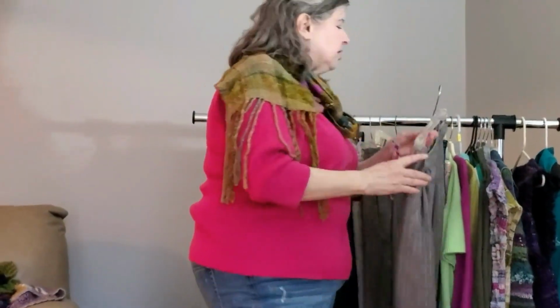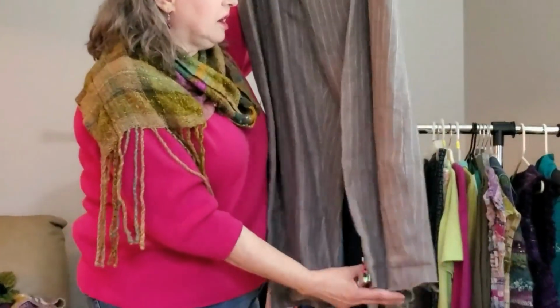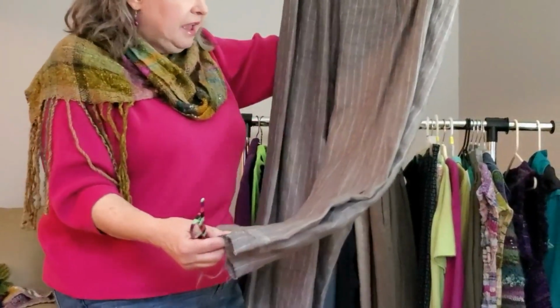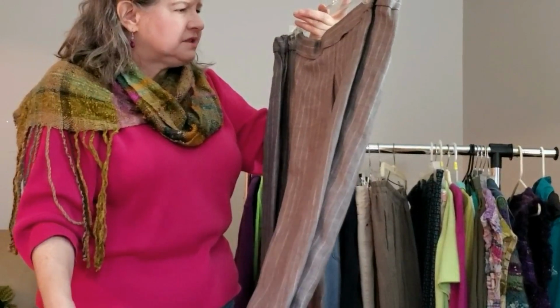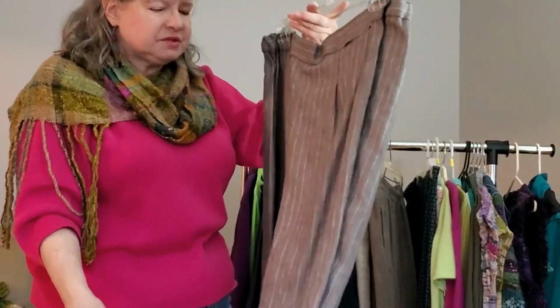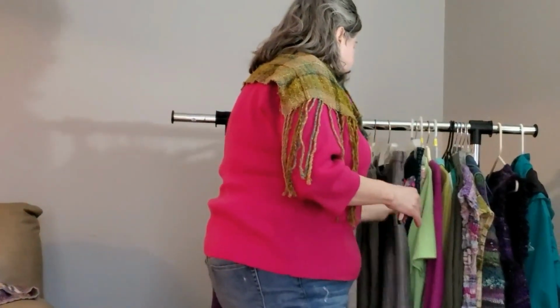And I have a pair of, again, these lanterny pants. This is the same Sewing Workshop pattern that I showed you earlier. This is a pinstripe, a light gray pinstripe, and the pinstripe is almost a light, creamy pink. So it's very apropos for spring.